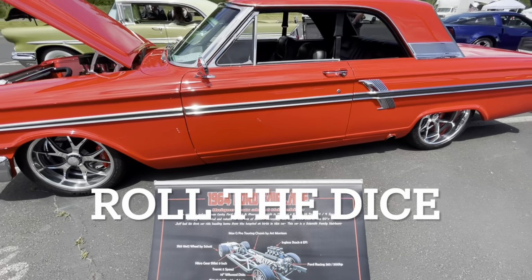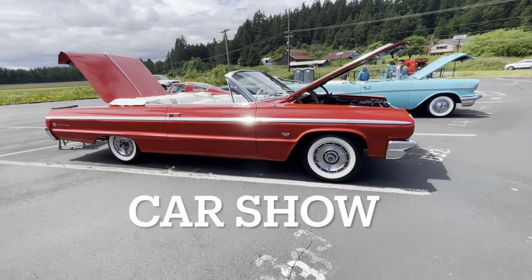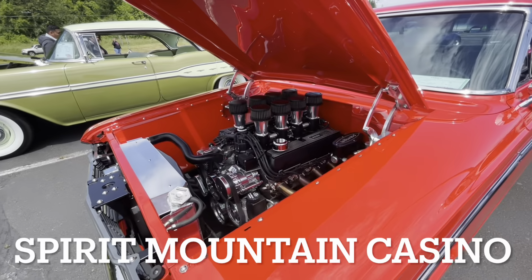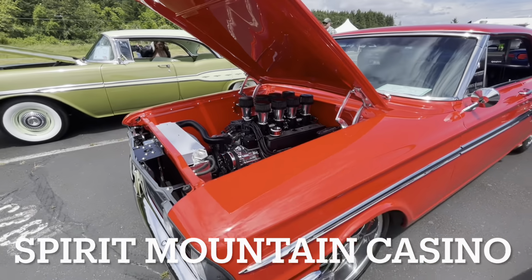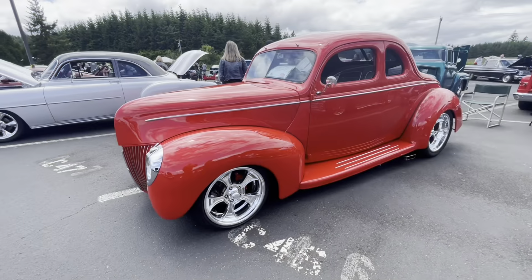Today, we attended the Roll the Dice car show at the Spirit Mountain Casino in Grand Ronde, Oregon. It started out as a rainy day in the morning, but then the sun came out and it was just an absolutely beautiful day.